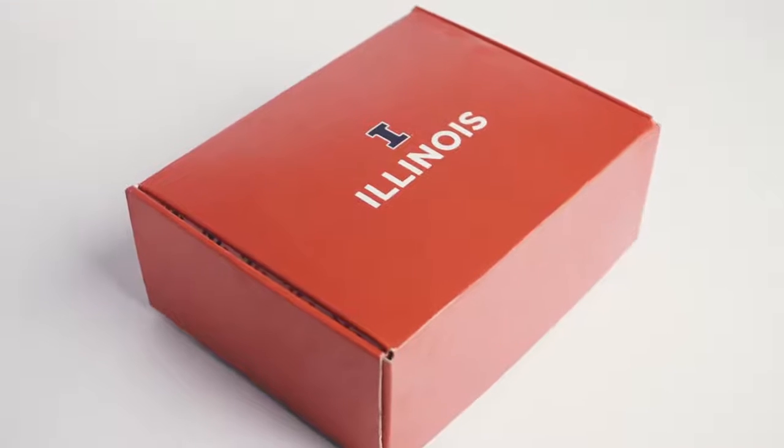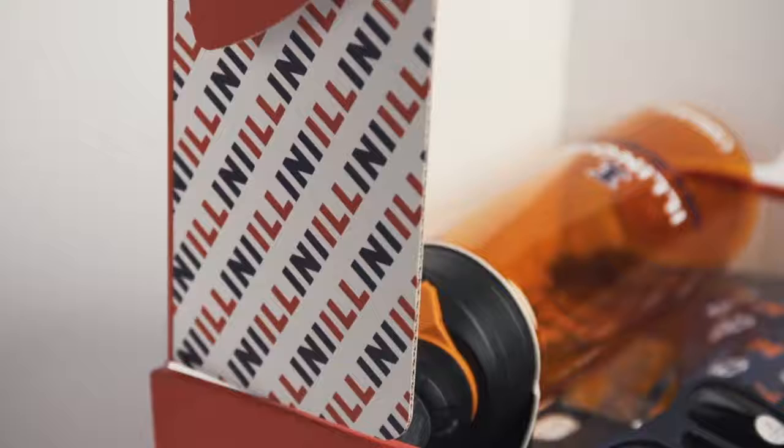Step one is working with you to curate 3 to 4 items that fit your needs and what you would like to give your team members. From there, we'll help you either design a custom branded box, or you can always use one of our standard boxes as well. Finally, we'll hand assemble your kits and send them on their way. We can send them directly to your team members, or we can send them to you to pass out.